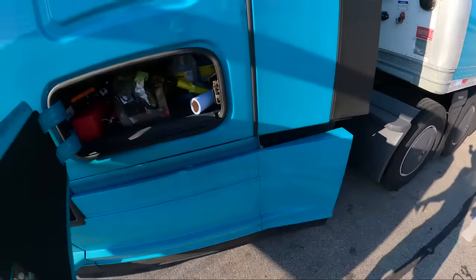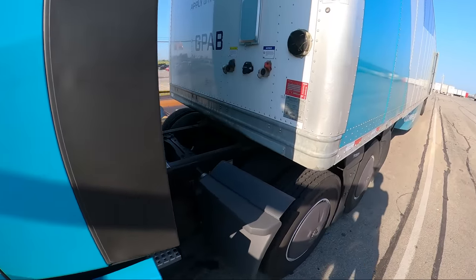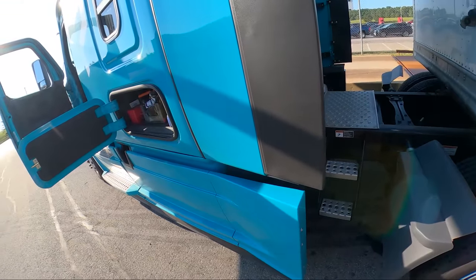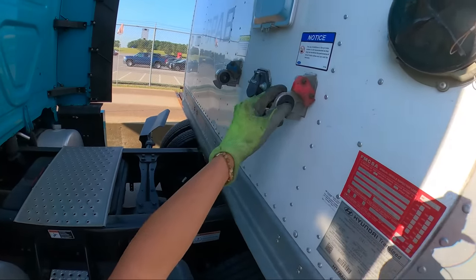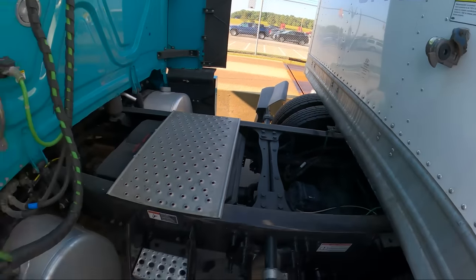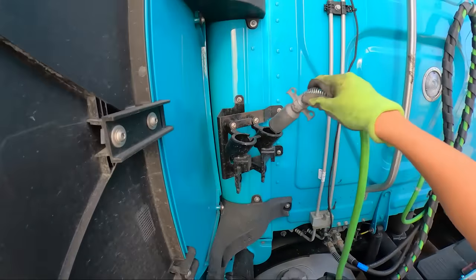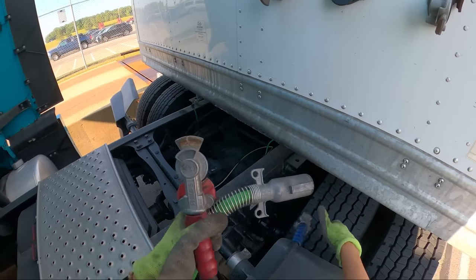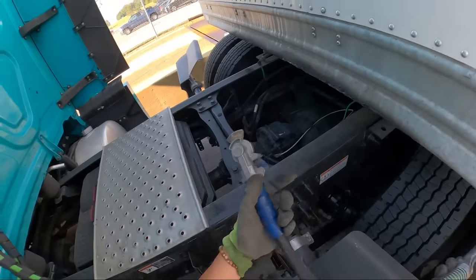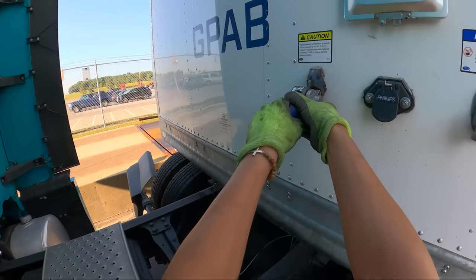This delivery was absolutely insane in terms of miles. It said like a 12-hour trip on Google Maps. I think in reality, it was maybe 15 hours, 16, maybe. It's almost 1,000 miles, which is absolutely insane.